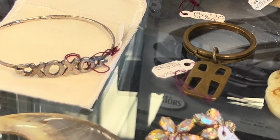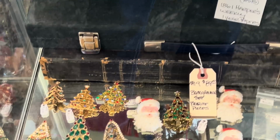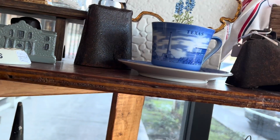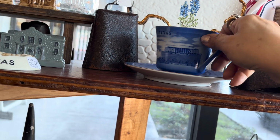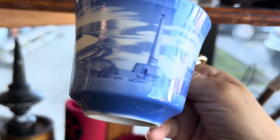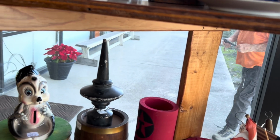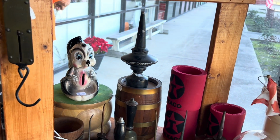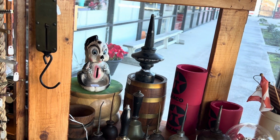Oh, they even had James Avery. Their prices are just all over the place. You just never know what one particular booth will have versus another. Gravitate towards the old Americana or Texana ware as well. That was a wonderful Houstonian cup. It had the old Astrodome and just wonderful things in this particular corner.